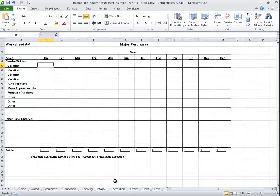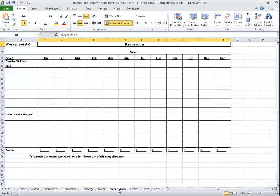This allows you to save, and it also helps you with postponing instant gratification. That seems to be in our society, instant gratification. We need everything now. This delays your gratification, which then will help you in the long term in controlling your expenses. Recreation. Let's say you have a club membership, you go to exercise.